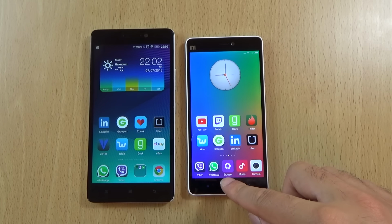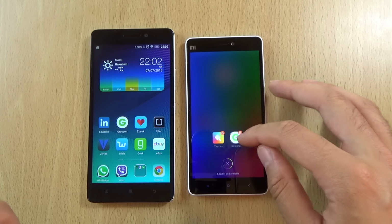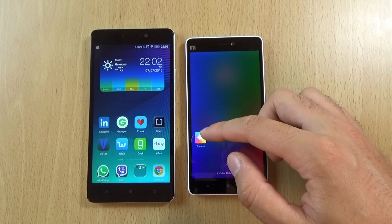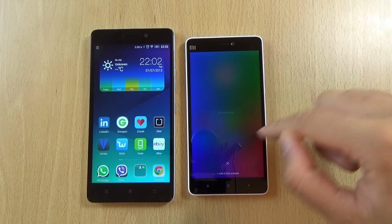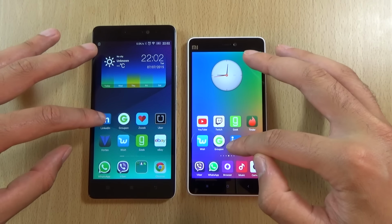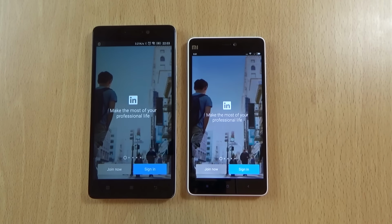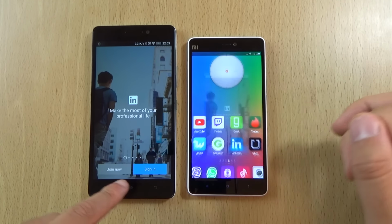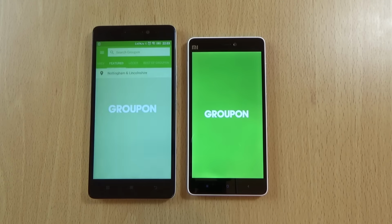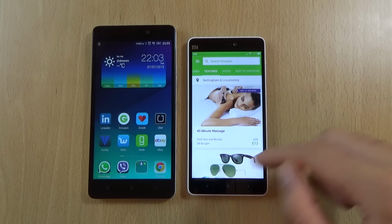Whoa, getting a bit carried away here. So why is that not getting rid of it? There we go, that's better. So we can just start off here, opening up some apps, starting off with LinkedIn. So that was roughly the same. So a little bit quicker here on the left.